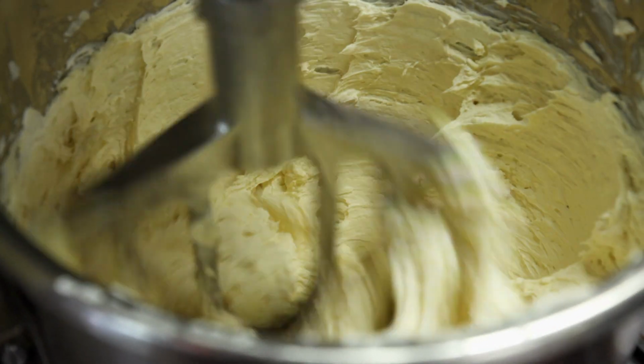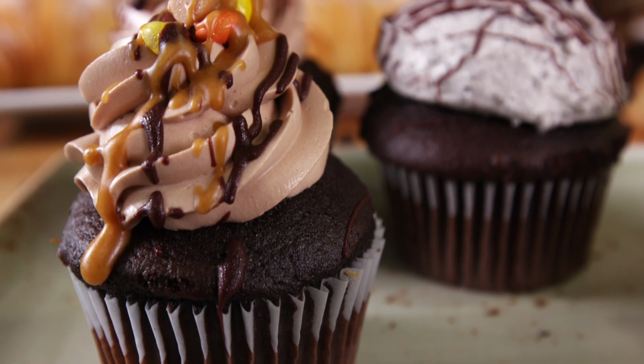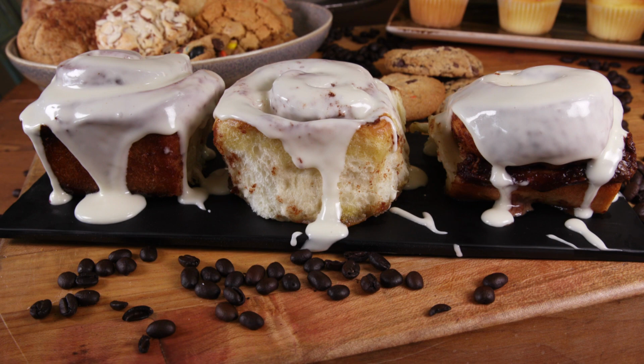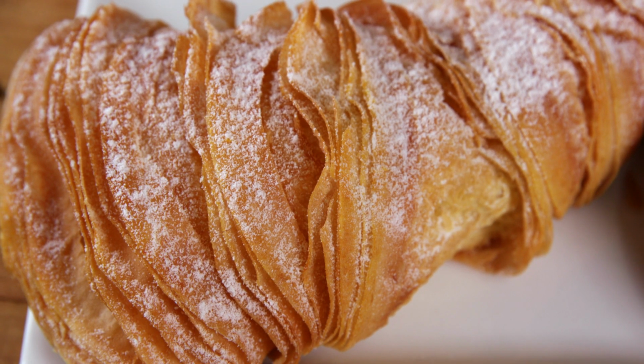Josie's is a little bit different in that we really have something for everybody. We make sure to give quality with the service. It's gonna be the best chocolate chip cookie you've ever had, the best cinnamon rolls. So why should you come to Josie's Bakery? Why not? If you want to eat good and you want to have some kind of old world, old school treats, come see us at Josie's Bakery.